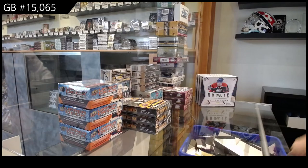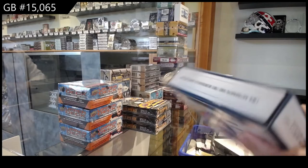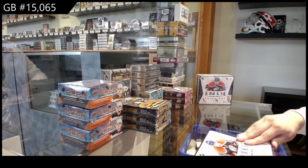Break 15065, we've got the Rookie Anthology 11-12 box break. Best of luck, folks.